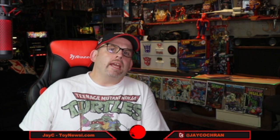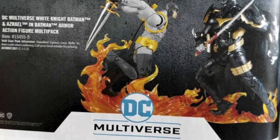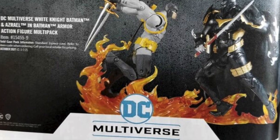Thanks to Toy Store Dreamer, we have this scan from the newest issue of Previews magazine giving us a look at a new DC Multiverse 2-pack.